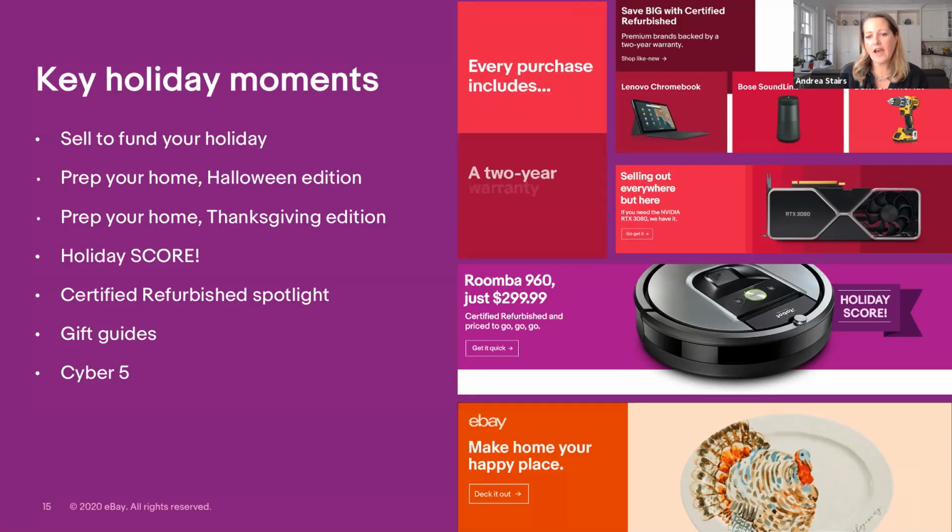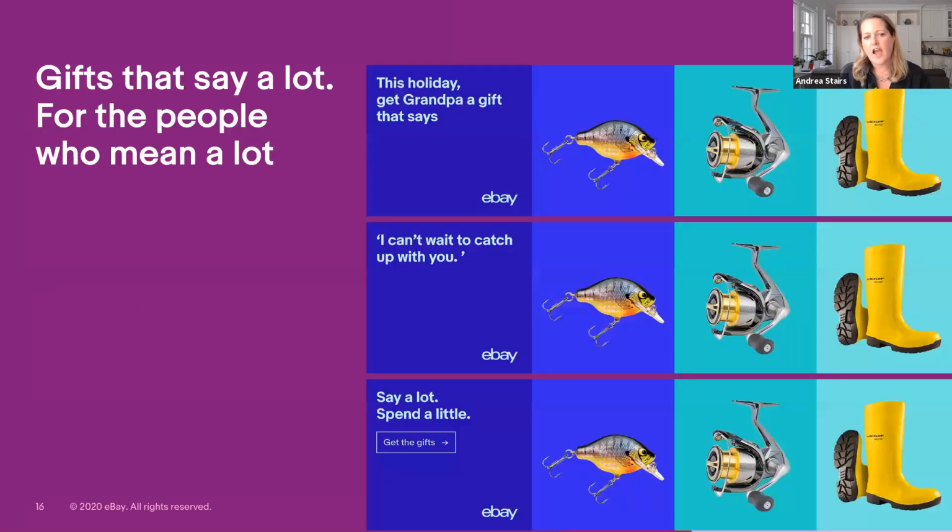In terms of the how, if we go to the next slide, we're going to be definitely talking about value and pricing and deals and inventory, but we're going to be complementing it with a bit more of an emotional perspective. You know, coming back to that slide a little bit earlier around togetherness and connection being really important.